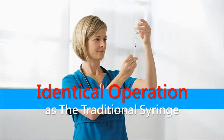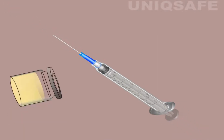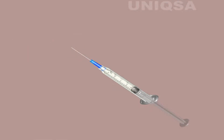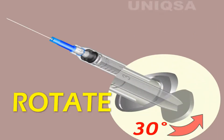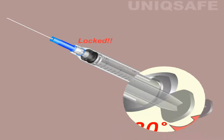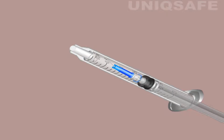The operation of the Uniqsafe safety syringe is very simple and easy to learn. It has an identical injection procedure to the traditional syringe, and it only takes 4 steps to activate the safety mechanism. Push, rotate, retract, and compress. After injection, the user can fully retract the plunger back into the barrel, reducing the possibility of exposed needles harming the users. Final compaction of destroyed needles not only improves safety but also reduces the cost and space of used syringes.